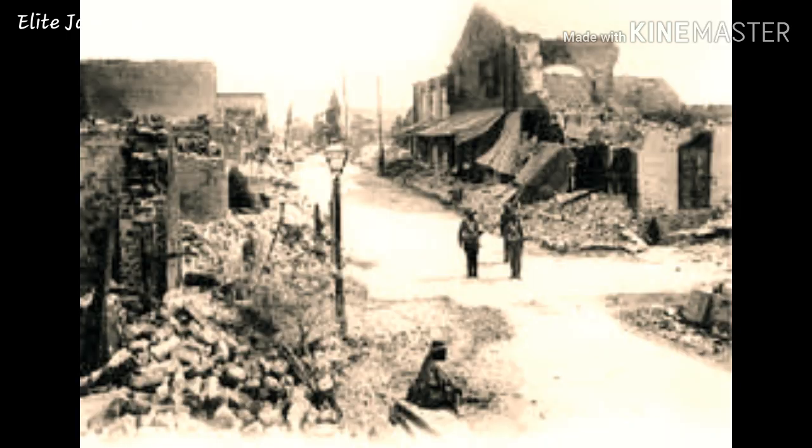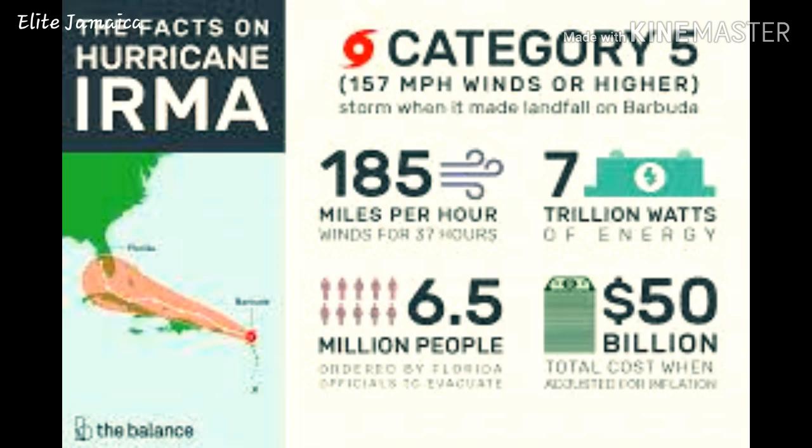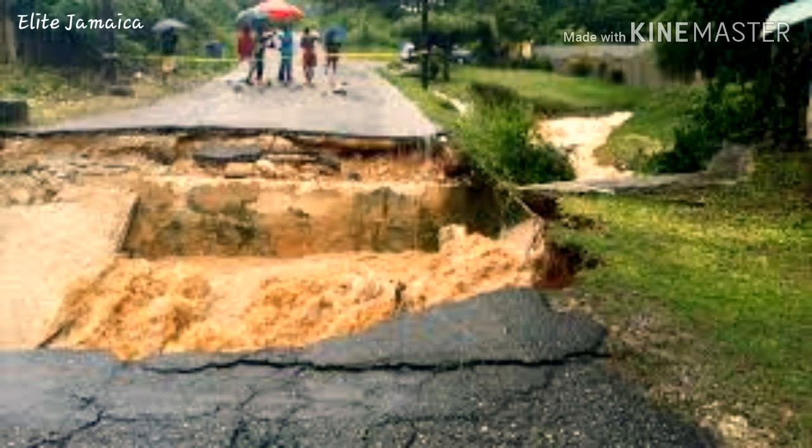Number 6. Natural hazards in Jamaica. Monsoon season. Jamaica has two seasons of rain, May and during the hurricane season. There have been recorded instances of major flooding in Jamaica due to high rainfall, which can leave roads unusable and towns flooded.